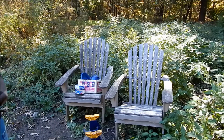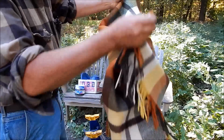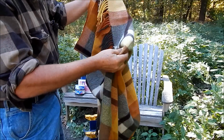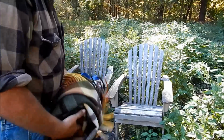Okay, and for the rug making, I'm always looking for wool, and it can be hard to find. Well, here's a wool throw. It's too small really to use decently for a blanket, but it's very good wool, and I can make a fine rug out of it. So that's what that'll be turned into.